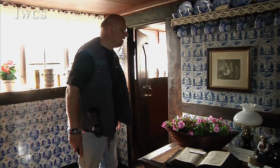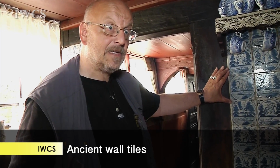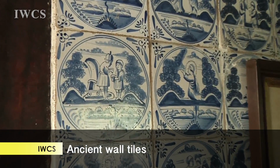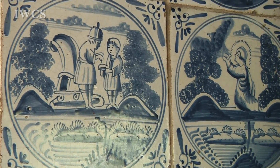Look at this. And this, of course, is very, very special. Yes. These are all original wall tiles from the Netherlands. And it's quite a lot of value when you look around in all of these rooms. And they also tell stories, sometimes from the Bible, sometimes from other stories. So they are not the same, every one of them.